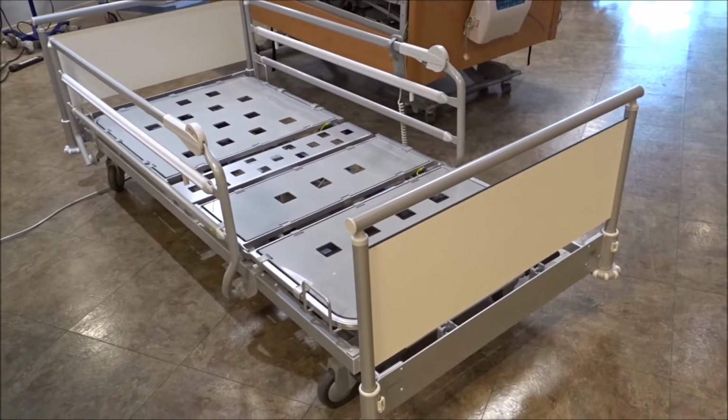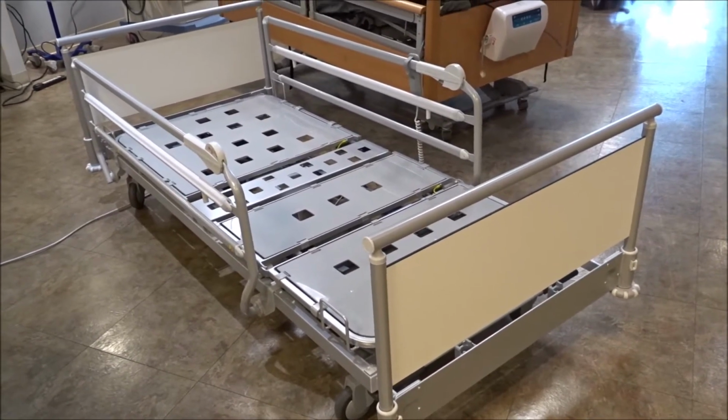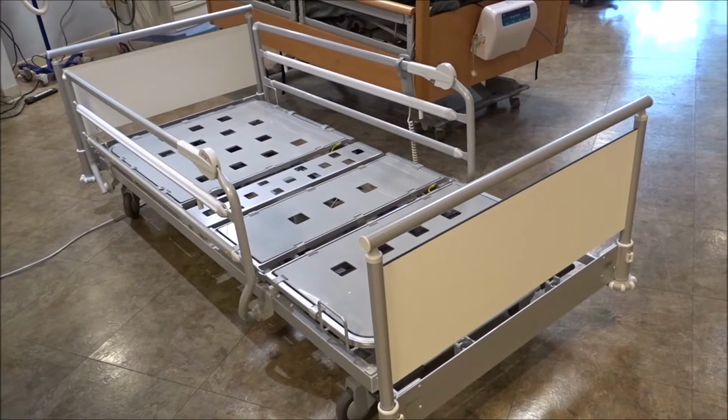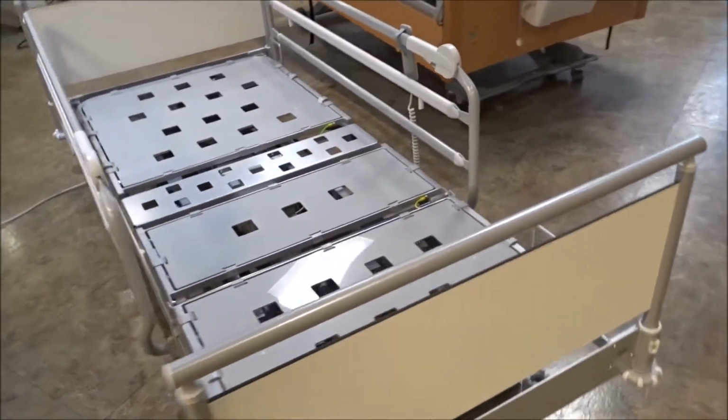That's the position I've got it in now. And this bed will go up to just past waist high. So for caregivers, nurses, and people taking care of loved ones, they never have to bend over to take care of the patient. The bed has a lot of features.